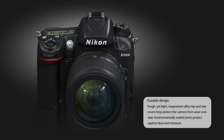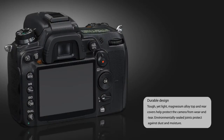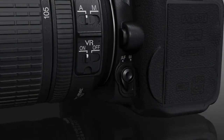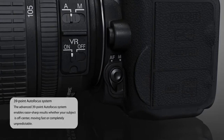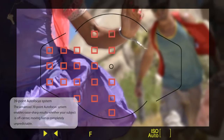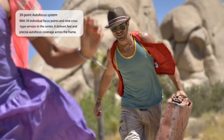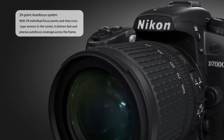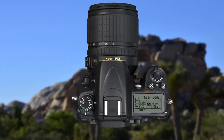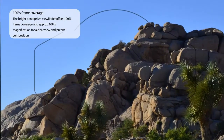The D7000 is a rugged performer with a durable and light magnesium top and rear covers to protect it from wear and tear. With 39 individual focus points, you can lock in on fast-moving or erratic subjects with amazing accuracy. The viewfinder offers 100% frame coverage, ensuring precise control over image composition.